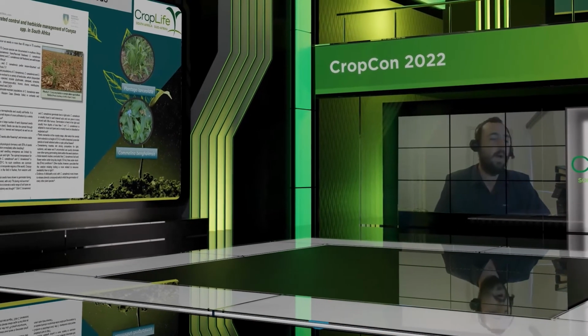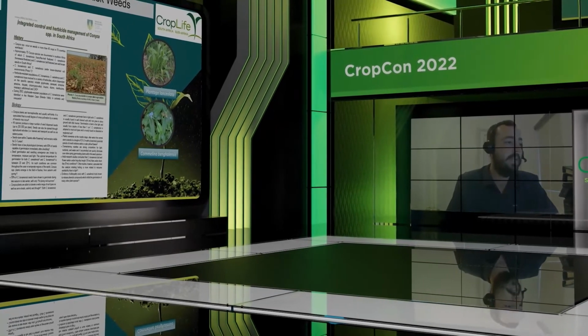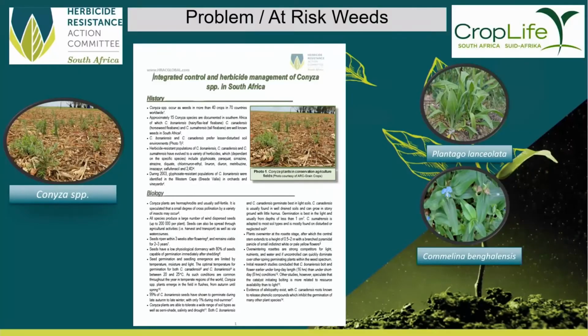A key focus for HRAC South Africa will be to identify problem or at-risk weeds and compile resistance guidelines to educate the end user on best practice to manage resistance development. Weed species such as Conyza species, Lolium, Plantago lanceolata, and Commelina benghalensis have been preemptively identified as key candidates going forward, with the Conyza pamphlet being in its final stages of development.